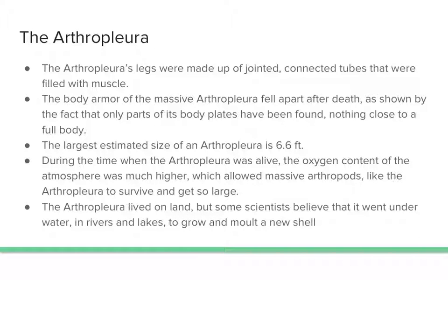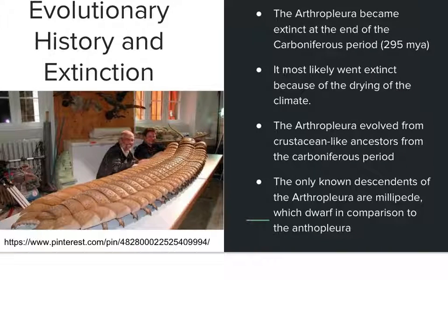During the time when the Arthropleura was alive, the oxygen content of the atmosphere was much higher, which allowed massive arthropods like the Arthropleura to survive and get very large. The Arthropleura lived on land, but some scientists believe that it went underwater in rivers and lakes to grow and molt a new shell.